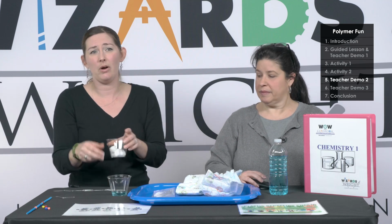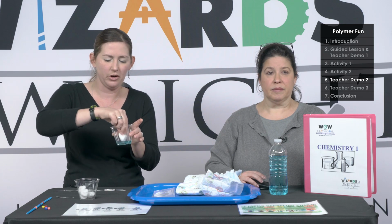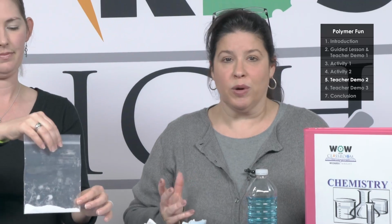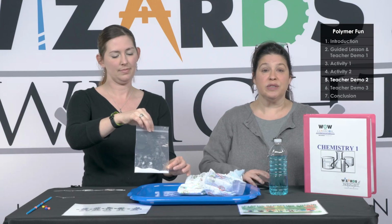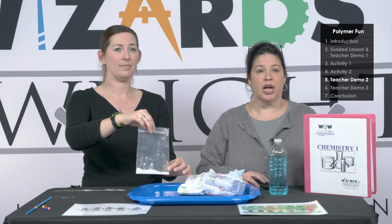We can use a cotton ball to demonstrate how poorly this padding actually holds water. It's not doing a very good job. Explain to the students that there is a specific polymer or kind of plastic in the padding that is used to absorb liquids. Show them the baggie of the water-absorbing powder and tell the students that this is the only part of the diaper that they actually need to do the job.